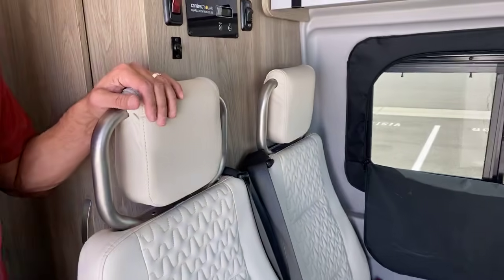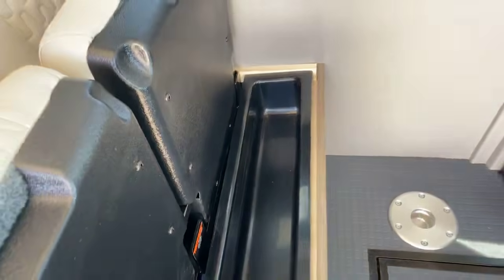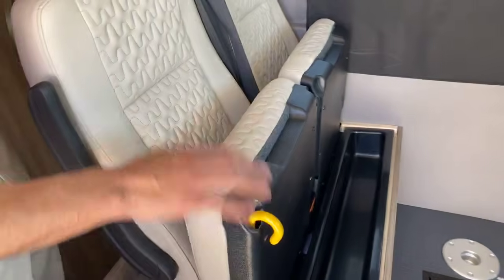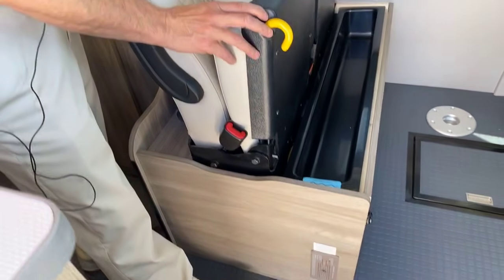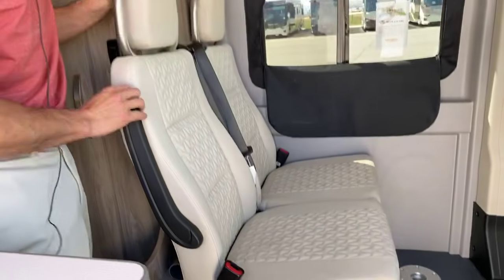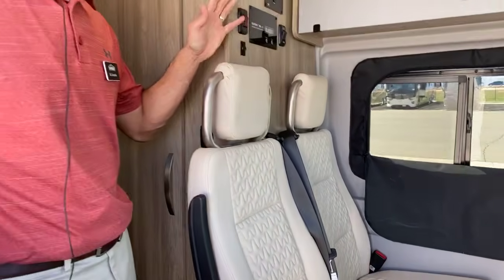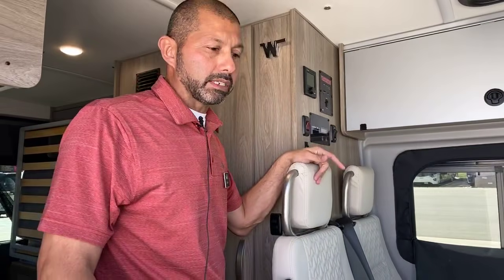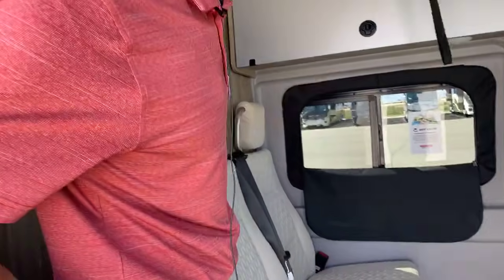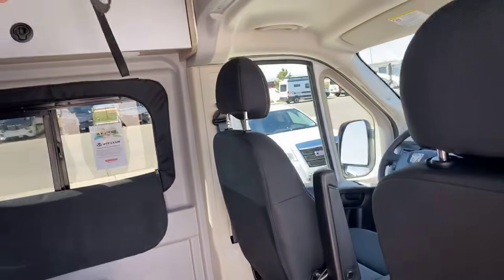Okay. These seats right here, there's a small storage bin under here. And then the actual Trimacombi system's underneath the seat as well. All 4 seats have a 3-point seat belt system, so you can carry 4 passengers safely wherever it is you're going. Especially if you're taking kids, these pop-up vans work really well for kids. They love the pop-up top.